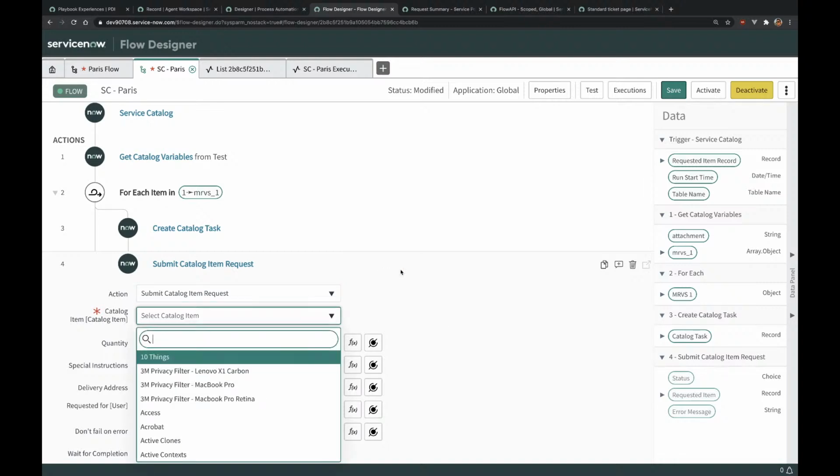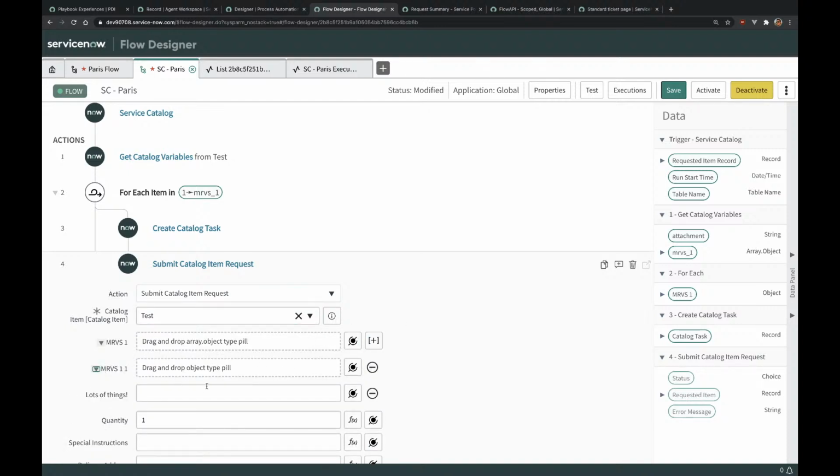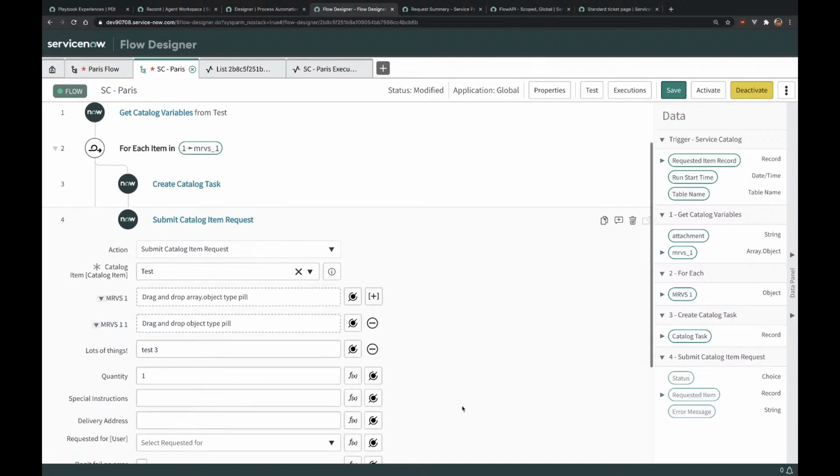The cool thing that I thought about last night is if you have a multi-row variable set with a submit catalog item request after it, and then you have the same item, you can add more multi-row variable sets, and you can submit more of the same item, and then about 15 seconds later, your instance crashes. Inception. Yeah. I like it. So Inception in your instance. So that's fun. Probably don't do that, kids.